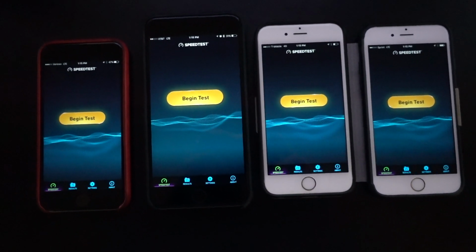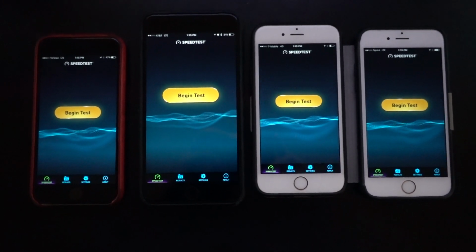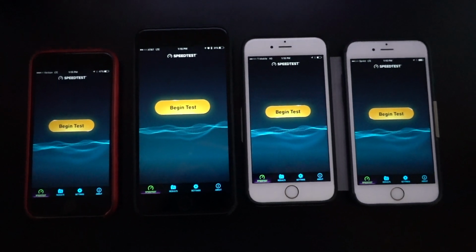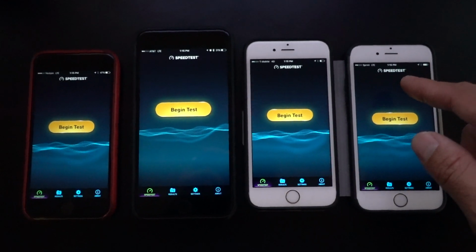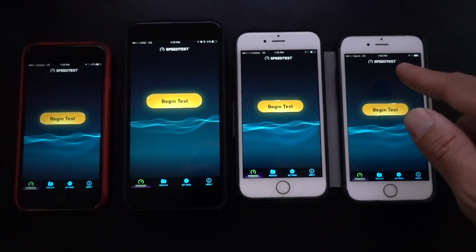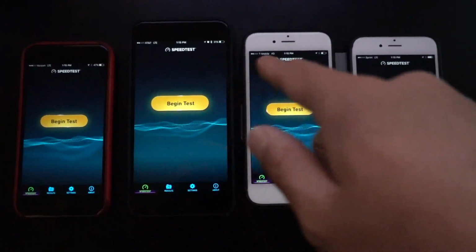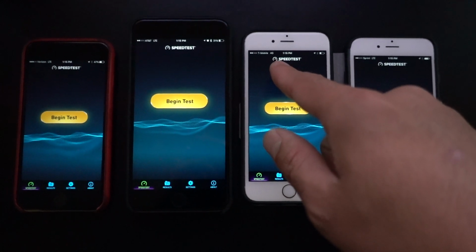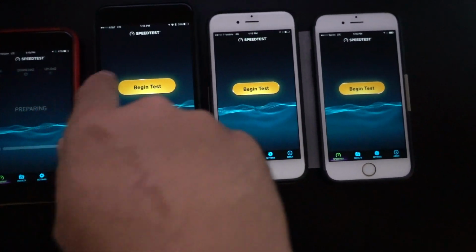I'm at my home office in San Francisco in Noe Valley, and I've got the iPhone 6s from Verizon on the left, the iPhone 6s Plus from AT&T right here. This is a T-Mobile version of the iPhone 6s, and this is a Sprint version of the iPhone 6s. Now, all of the phones have LTE connections except for the T-Mobile phone right here, which is on the 4G connection, not LTE. And I'm going to go ahead and hit begin test on each of these and see how each of these do.